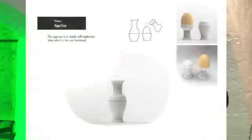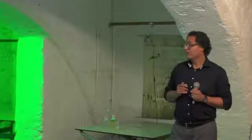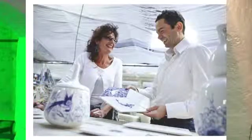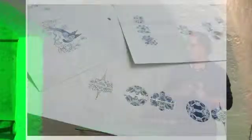Here, for instance, also an old shape of a vase, but translated into a neck cup and a salt cellar. They look happy. Some of the designs in the preface, you see that actually all the designs are being made, and especially being made, by our painters.